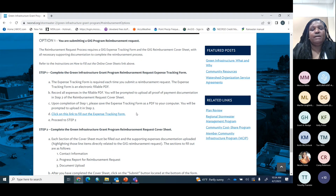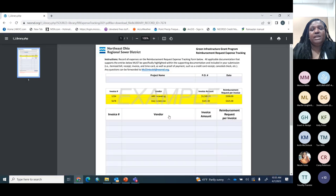So when you click option one, there are instructions on how to submit the reimbursement. And there's two steps. Step one is the request expense tracking form, and it does give you some brief instructions on how to fill it out. But letter D under step one is the link to the PDF. Now, this is a fillable PDF. You want to put your project name here.